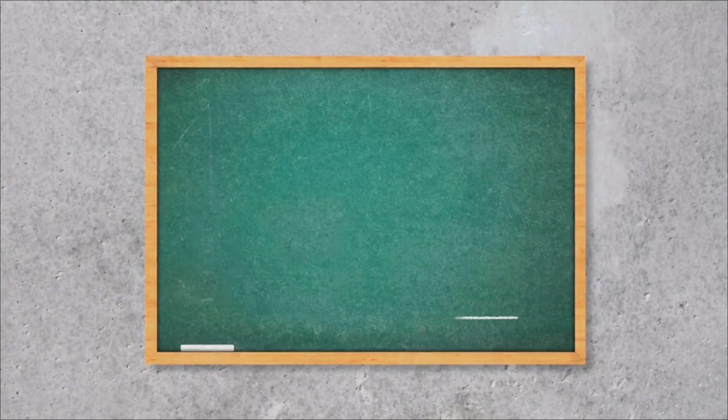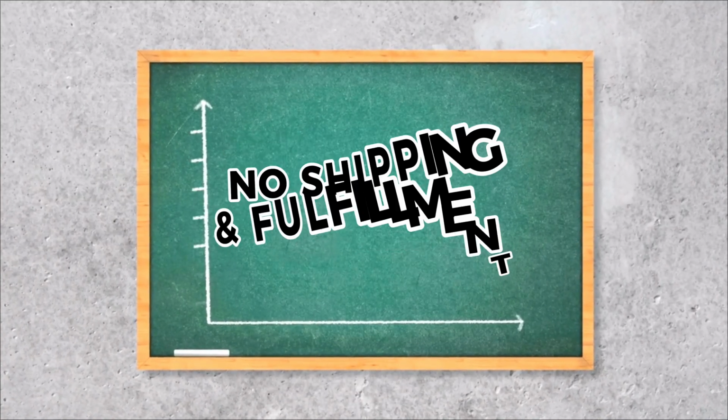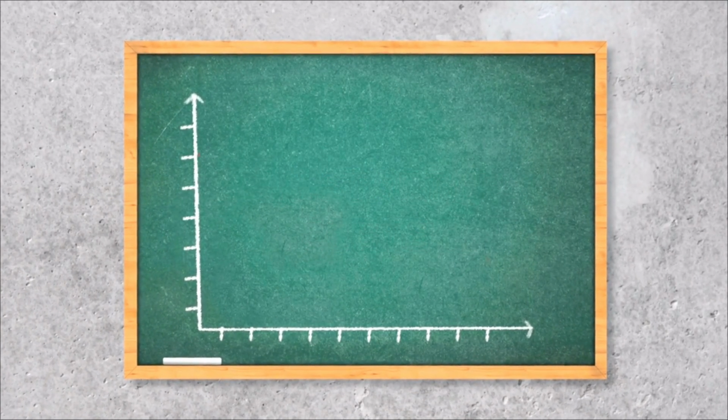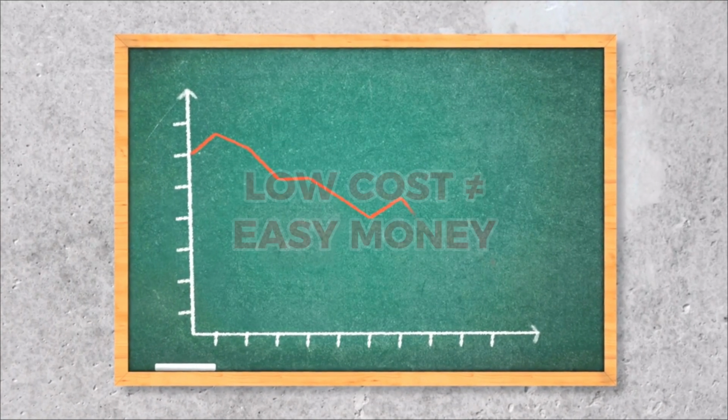The appeal is obvious. You don't need to buy products in bulk. You don't need storage space. You don't need to handle shipping and fulfillment. Your startup costs can be incredibly low compared to traditional retail. But here's where most people get it wrong. They think low startup costs means easy money. That's not how business works.